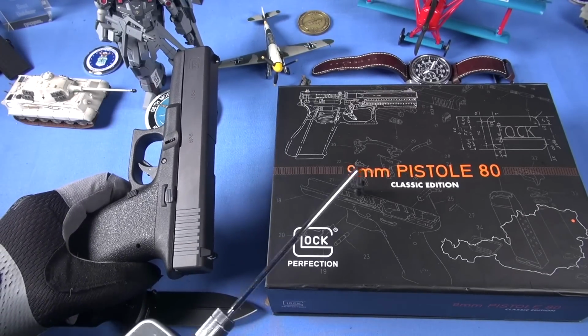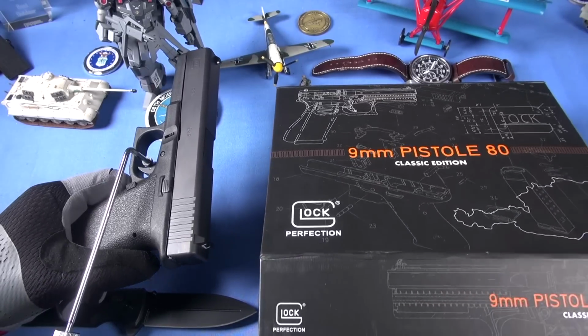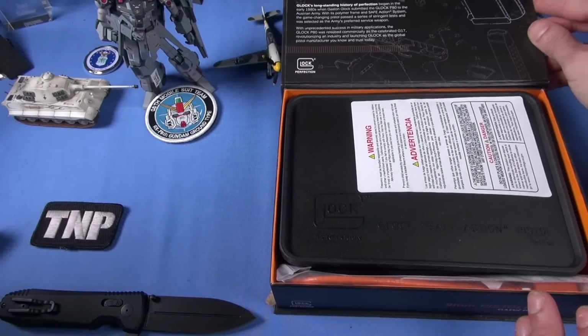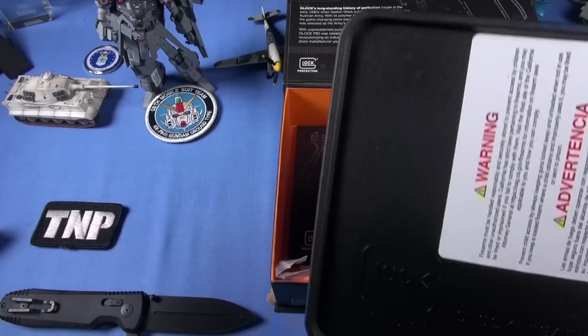Cool box though. Look at the graphics on that. Awesome box. And it comes with the old Tupperware container, which is super cool. 814. What? I love the Tupperware container, and I have an original one over here somewhere.